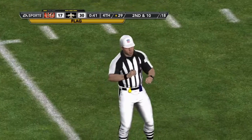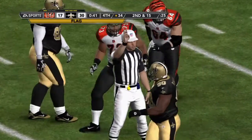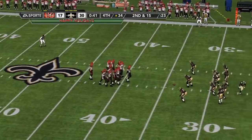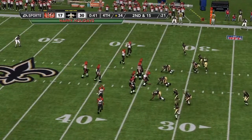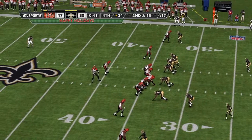Someone jumped early down there. I think those are just embarrassing. You go back to the huddle and you hang your head and you give it, oh, sorry. Sometimes those linemen look like little kids when they come back after penalties.